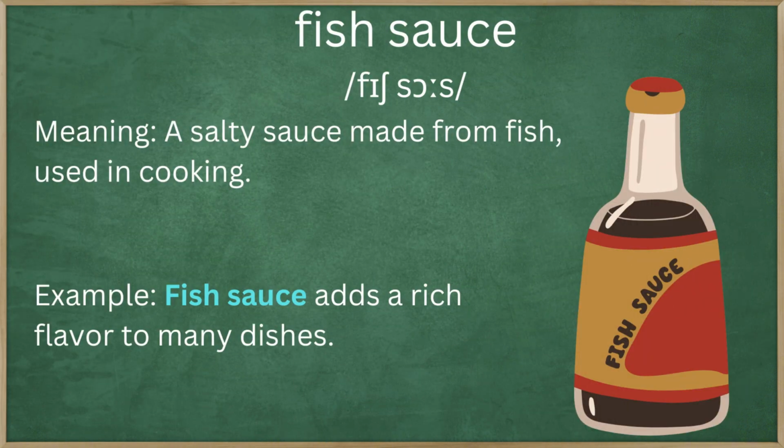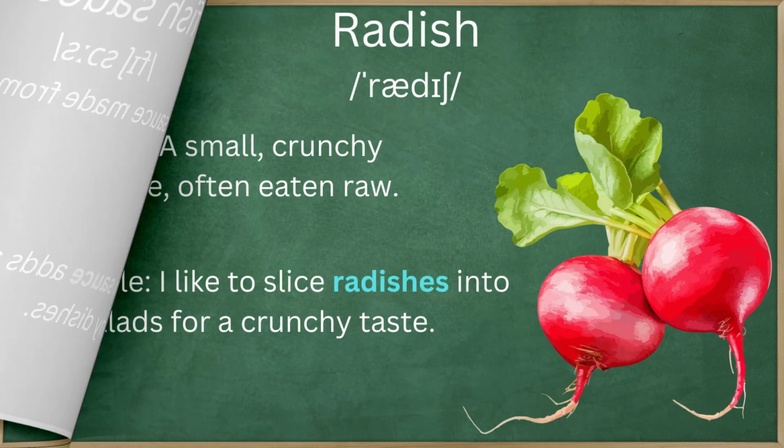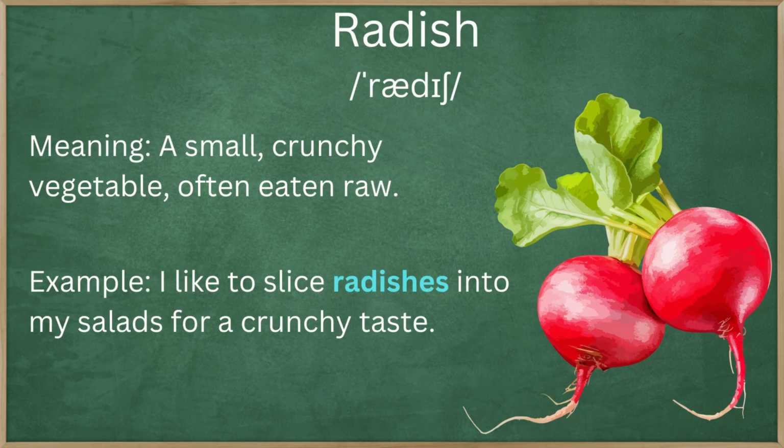Fish sauce, fish sauce. Meaning, a salty sauce made from fish used in cooking. Example: fish sauce adds a rich flavor to many dishes. Radish, radish. Meaning, a small, crunchy vegetable, often eaten raw. Example: I like to slice radishes into my salads for a crunchy taste.